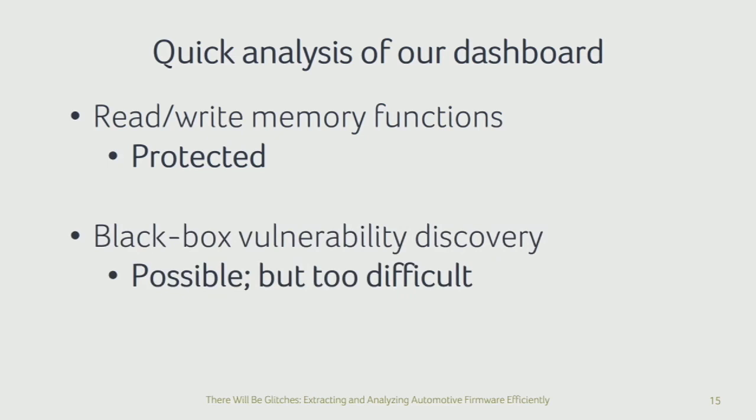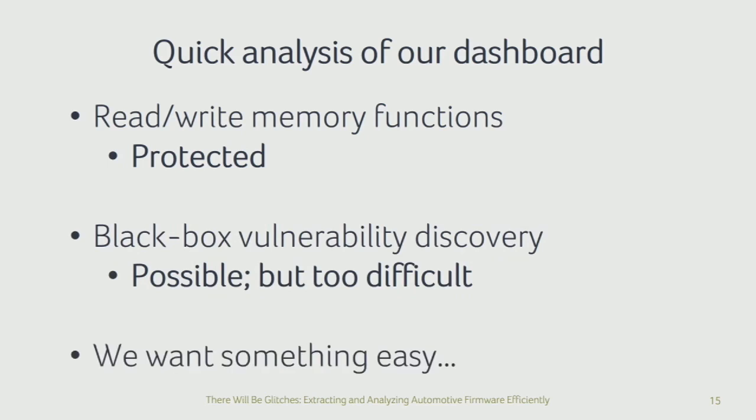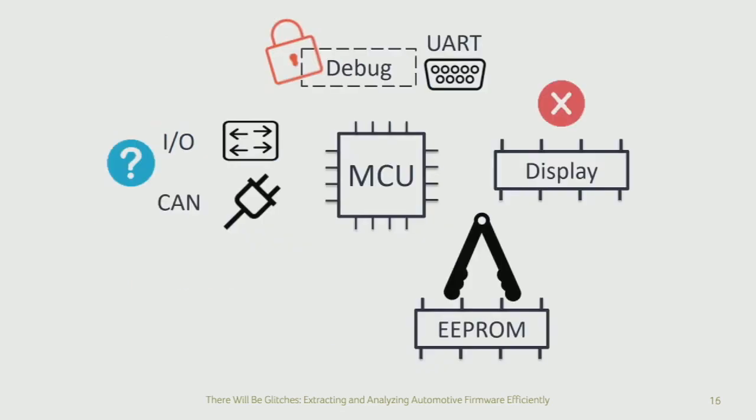So another approach would be to perform vulnerability analysis to identify a vulnerability and then exploit it. However, without having access to the firmware, hence we're still looking for it, this is not an easy task. And we like easy things, so why would you try to do something difficult if there are easier ways? So let's have a look at the internals of our dashboard again.